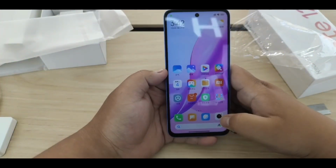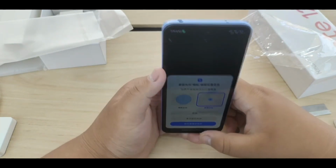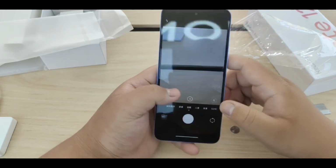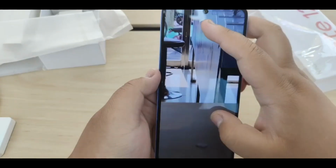In the camera department, there's a dual camera setup on the back consisting of a 50 megapixel primary sensor and a 2 megapixel depth sensor. Quite nice for taking good looking photos in daylight. On the front side, there's a 5 megapixel snapper for taking selfies and video calling.